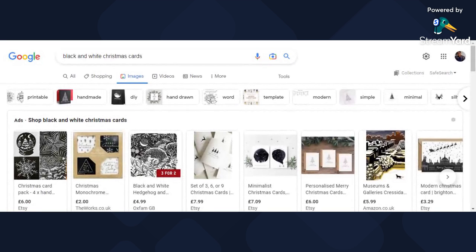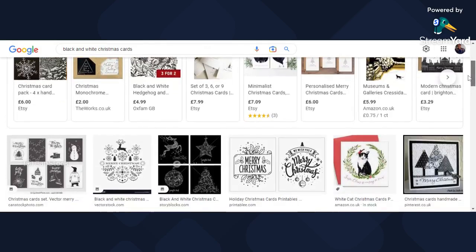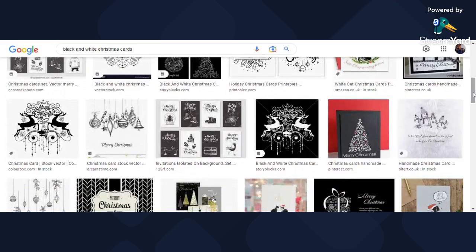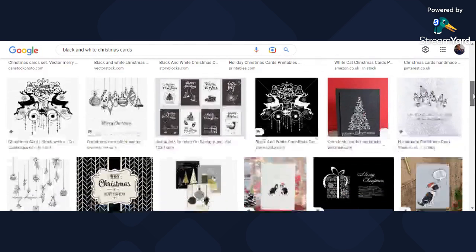Look at this, people. What was I even afraid of? This is why it's a really good idea to do your research, because doing a little bit of research can make you feel better. It turns your world around. Look at that. There are so many cards. Oh my god, there are so many black and white Christmas cards.